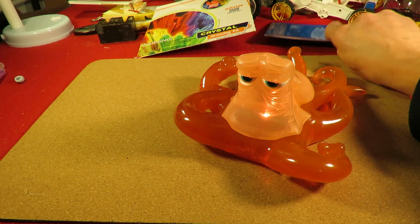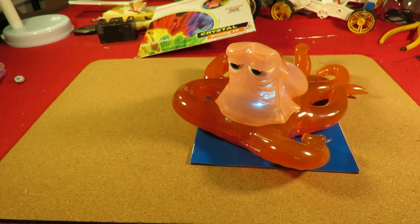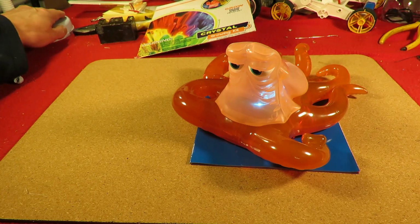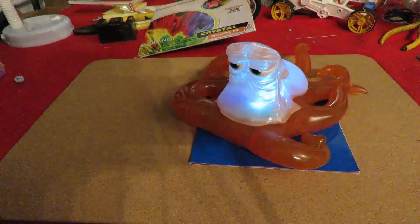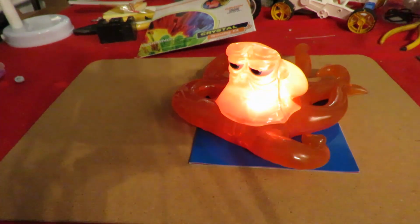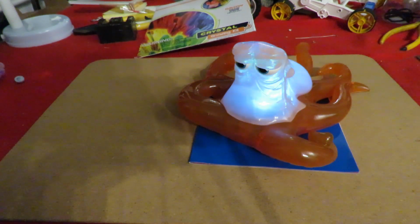Easiest thing I can do is take this. So you probably can tell the LEDs have changed colour. I'll put some of these lights out. I don't know if that light's any good now, because this camera doesn't like that lighting. So, did we notice? He turns blue.